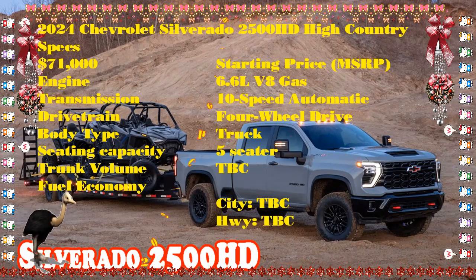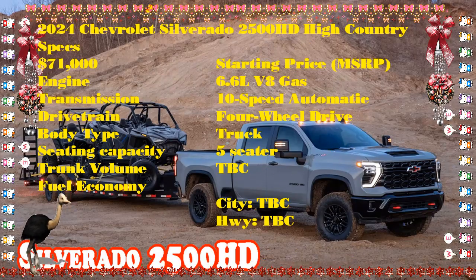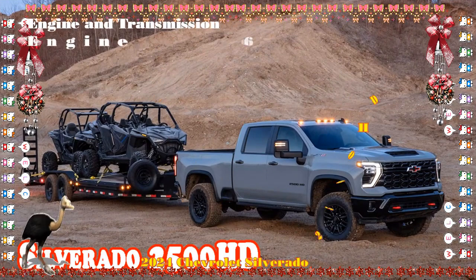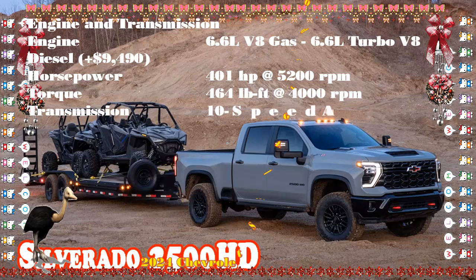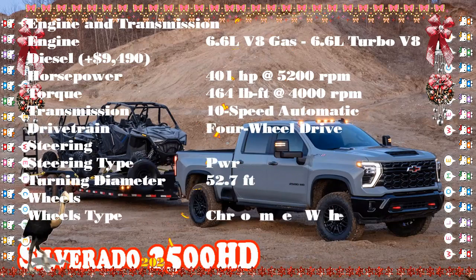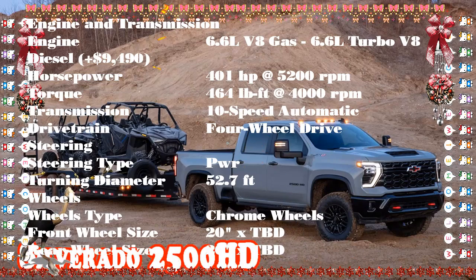Chevy claims the HD ZR2's exclusive new off-road mode, coupled with new 35-inch all-terrain tires on 18-inch wheels, will negate the need for the locking front differential the smaller ZR2 trucks use. Other notable changes include full underbody skid plates. The front skid plate is built from aluminum, while the transfer case gets steel shielding.